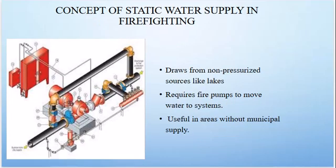Concept of static water supply in firefighting. Static water supply refers to the use of non-pressurized sources like lakes and reservoirs for firefighting. In these cases, fire pumps are necessary to draw water and create pressure for effective system operation. Understanding static water supply dynamics is crucial in areas lacking municipal resources. By utilizing these sources, firefighters can maintain operational readiness and effectiveness.